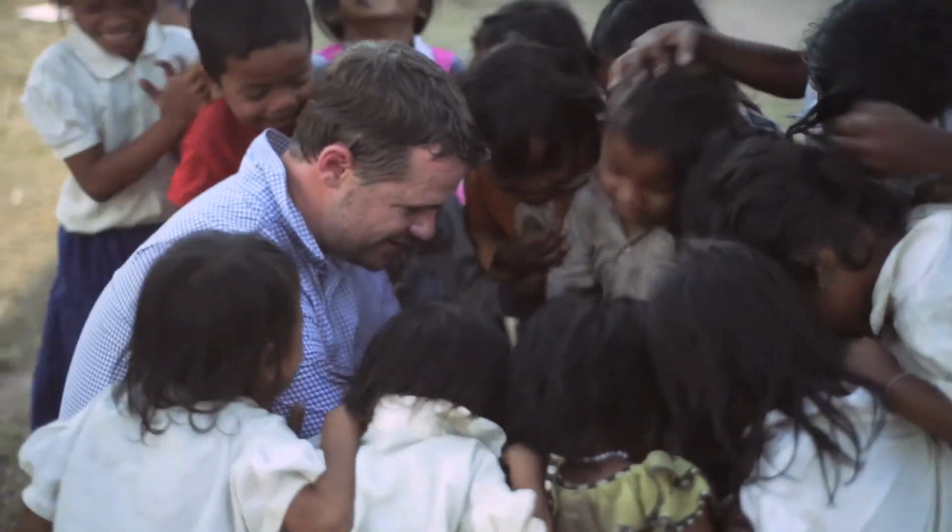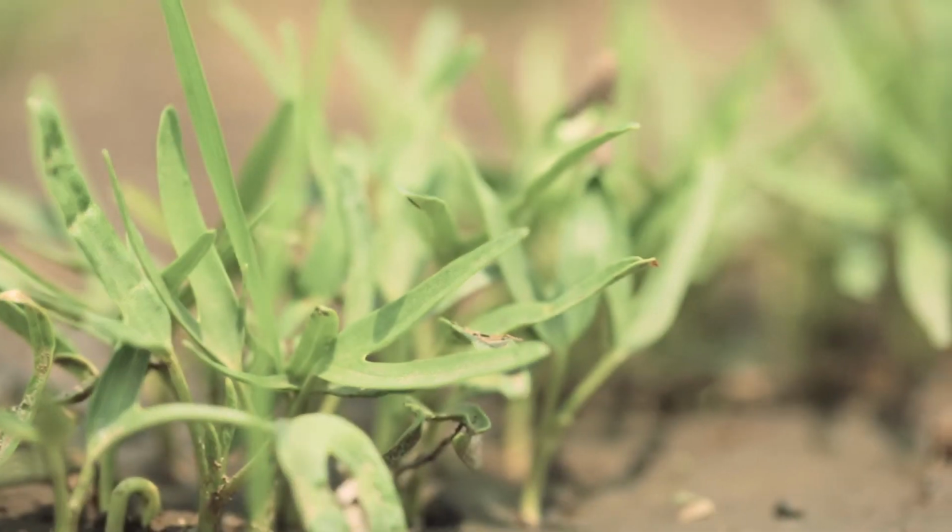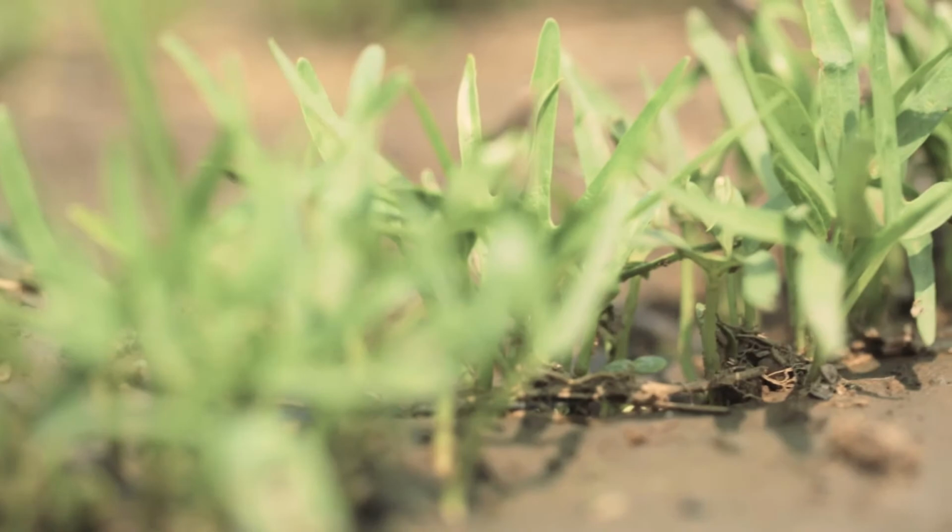Another great thing about the model is that once we've gotten these villages to a point of self-sustainability, the same concept can be applied to other impoverished communities throughout Cambodia, perhaps Asia and even the rest of the world. The inspiring and vital work of Sustainable Communities Cambodia cannot be achieved without the support and donations of kind benefactors, with every cent going directly to the cause.